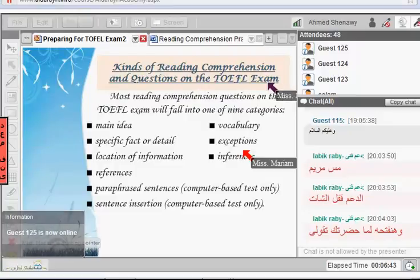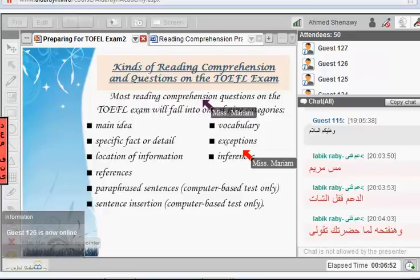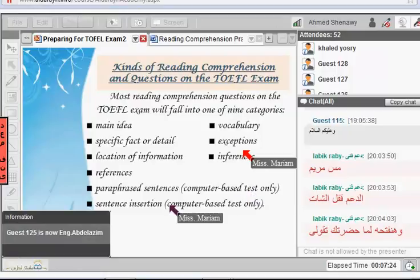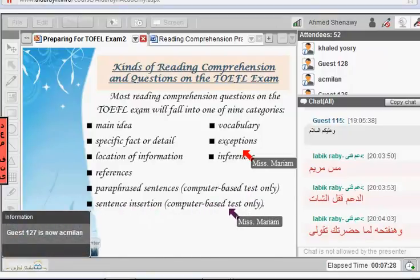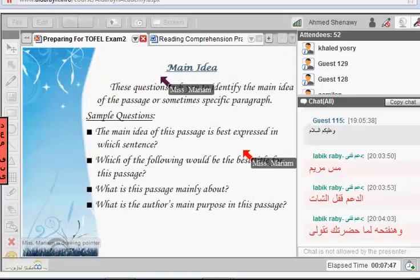Kinds of reading comprehension questions on the TOEFL exam. Most reading comprehension questions on the TOEFL exam will fall into one of nine categories. The types of questions will be in nine forms. They can ask you about the main idea, the vocabulary, specific fact or detail, exceptions, location of information, inference, references, paraphrase sentence only in computer-based tests, or sentence insertion also only in a computer-based test. That means, inshallah, we are going to explain every single kind, just like a list.